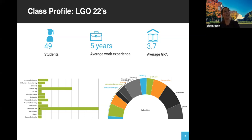The GPA average is about a 3.7. Again, the middle 80% range is from a 3.5 to a 3.97. Again, this is just one facet of a candidate's application that is taken into consideration. So there's something to keep in mind there.